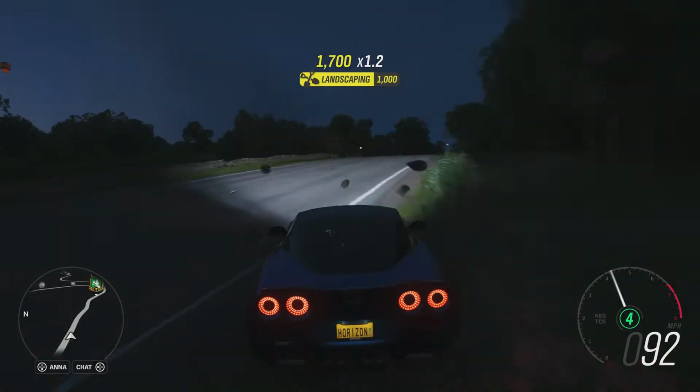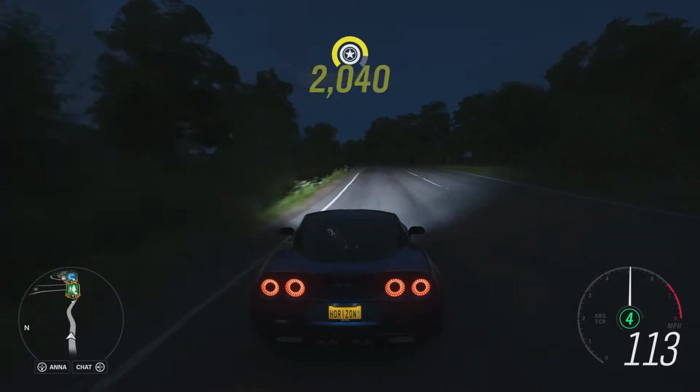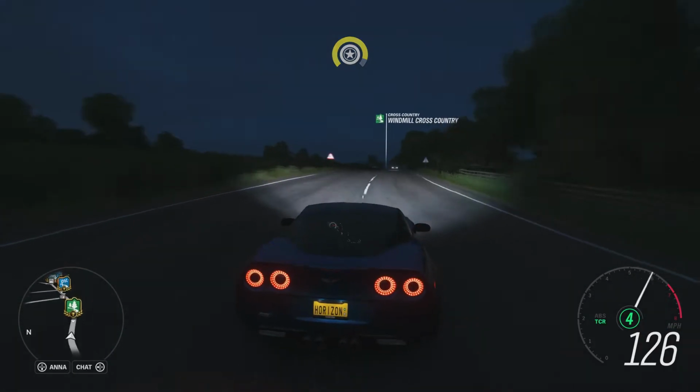Handling wise, it's a little bit precarious. You do really have to be concentrating to drive it properly, and get the most of it on a track, you'd have to be a really rather good racing driver.